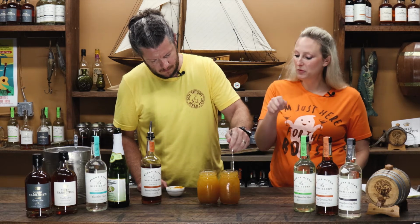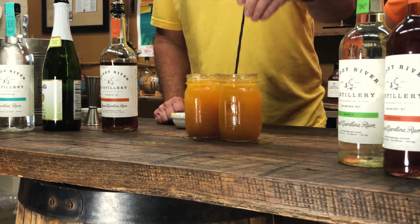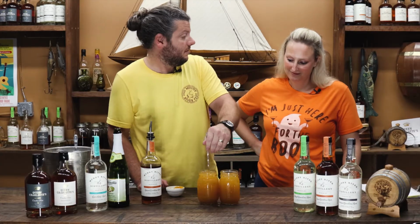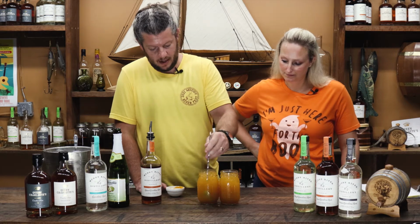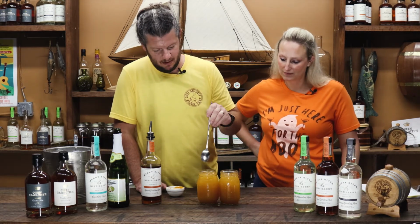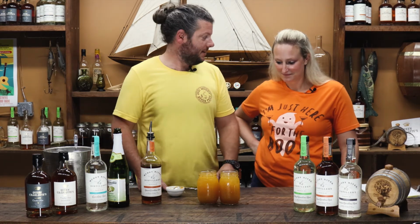Oh, I have a little baby whisk. I have to whisk it. Darn. I don't think we need to necessarily whisk it. This could have been shaken and then add the cider. Like 50 different ways to skin a cat. Anyway, looks pretty good, doesn't it?